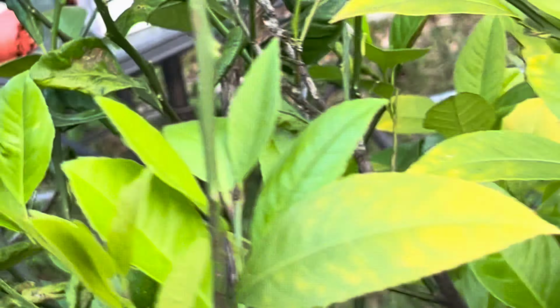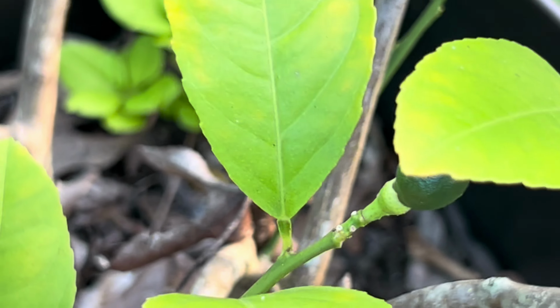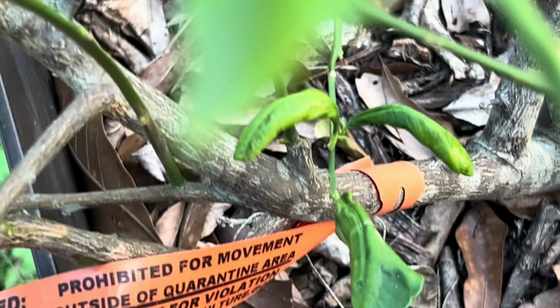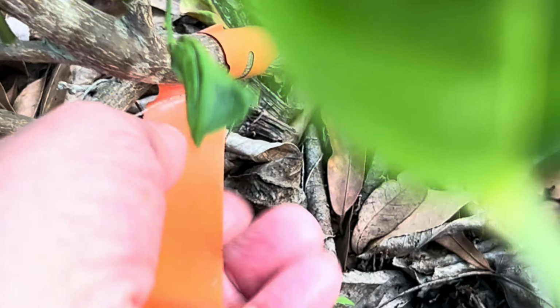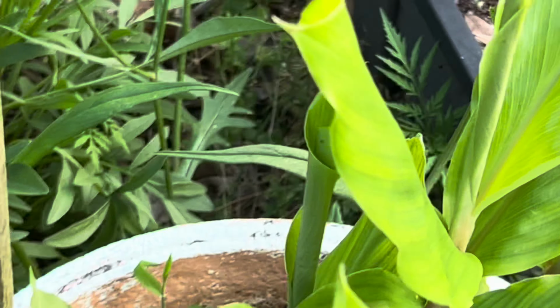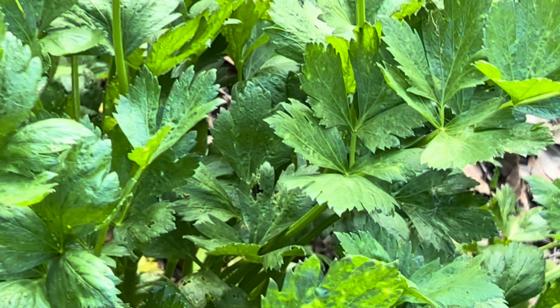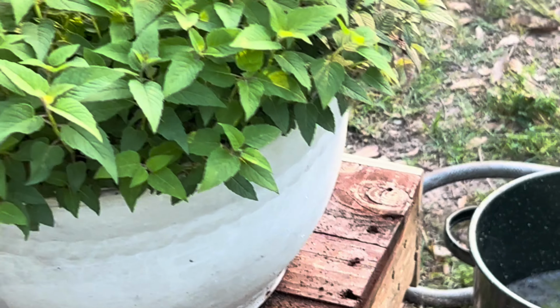Citrus over here. It's putting on some flowers and some fruit. Which one is this? I don't know what this one is. Beautiful. It's like ginger, if I'm correct. Had to grow that up north, but it's not impossible. She has some kale. It's getting some bug damage. This looks like celery. It's definitely a celery. Some sort of mint in that pot.